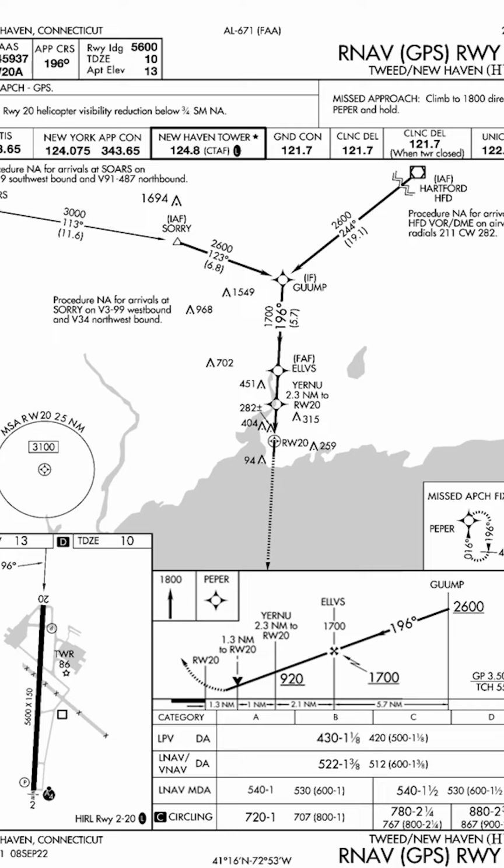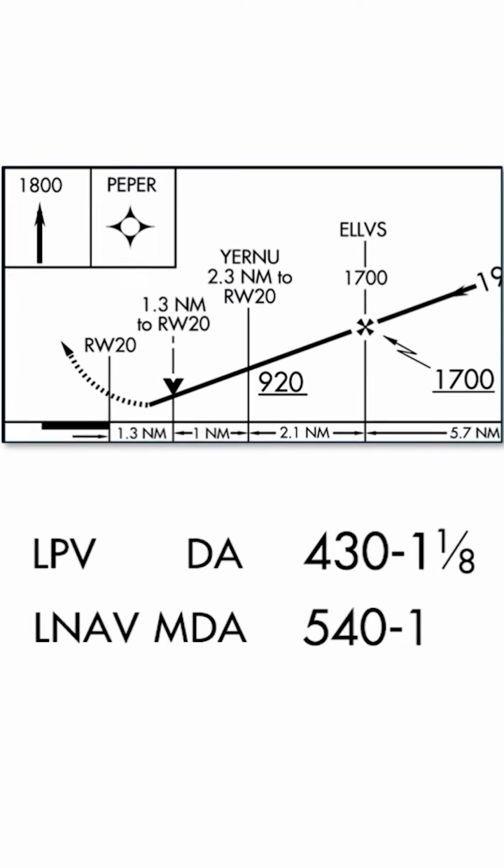This is the difference between the acronyms LPV and LNAV on an approach plate. GPS approaches use a bunch of different acronyms, many of which are similar, making it confusing to tell the difference. On this GPS approach into New Haven, let's look at the difference between the LPV approach and the LNAV.